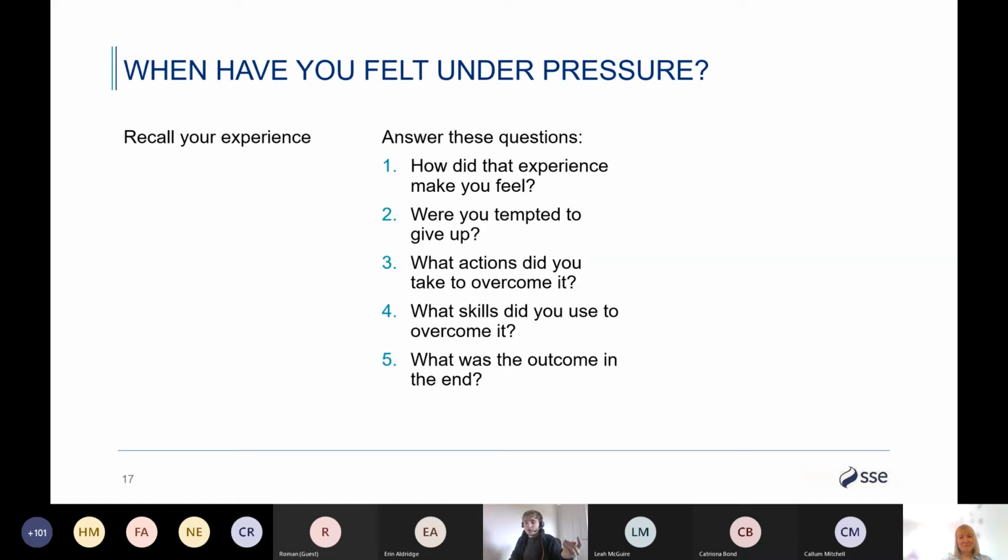So in the example of the dance, do you communicate that you're feeling under pressure? So with your coach, or if you can't tell your coach because they're the ones giving you the pressure, maybe talk to an adult or your fellow dance mates or someone else, maybe even higher up in the chain. And then what was the outcome in the end? I assume most of it is that you got through it and you did it.